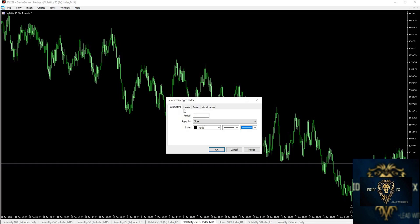Now, once you have the parameters down, we need to move on to levels, and the levels will give us a better indication of what to look for when we are trading. The levels are level 90, level 50, as well as level 10. So please add that to your chart. On computer it will be add, and on your mobile device it will have a plus sign on the right hand corner, so you can add these levels to your chart.